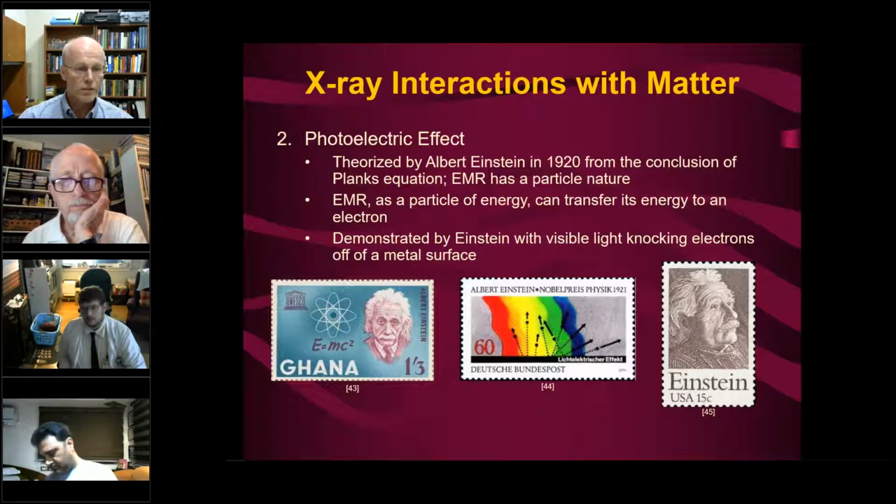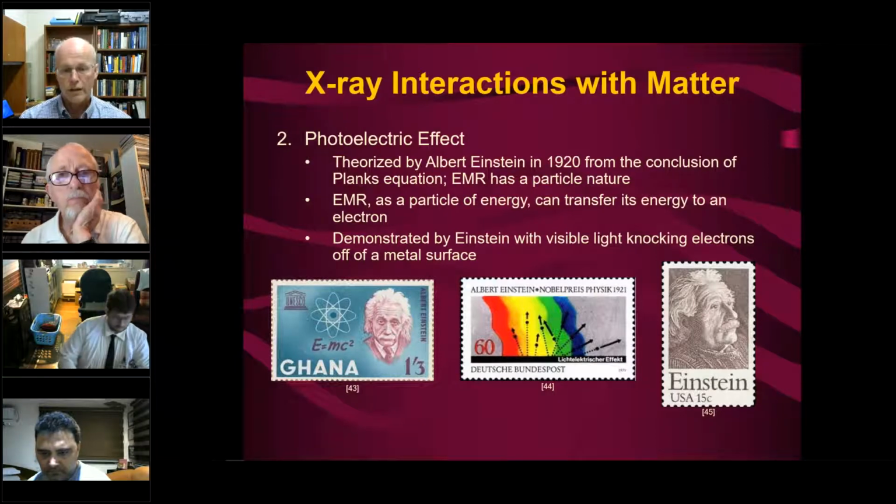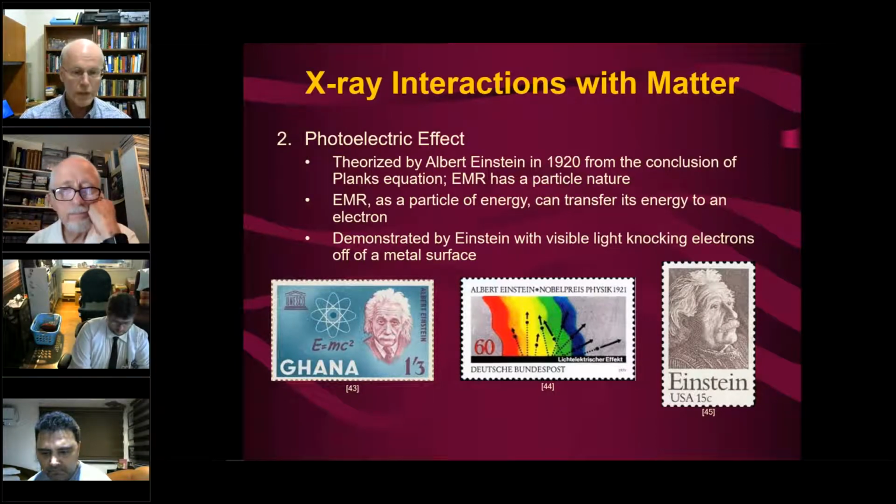Einstein theorized this, that it would happen with metal, and he actually demonstrated it using just regular light. Nice German stamp here that shows this. Light onto a metal plate. Metal has lots of valence electrons, lots of free low energy electrons. So light, which is low energy, can easily knock those electrons out. And he was able to record this, and his theory was proven correct.